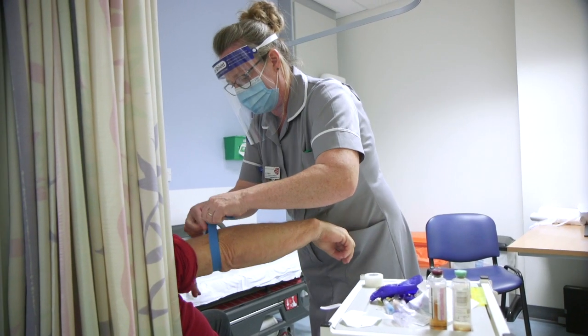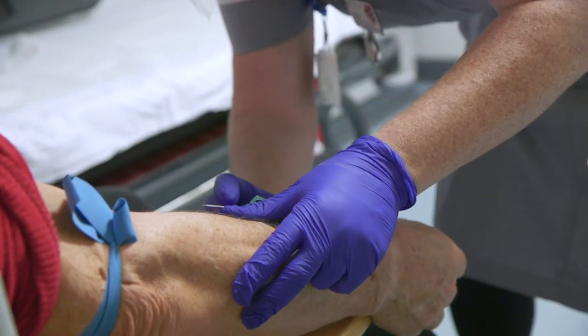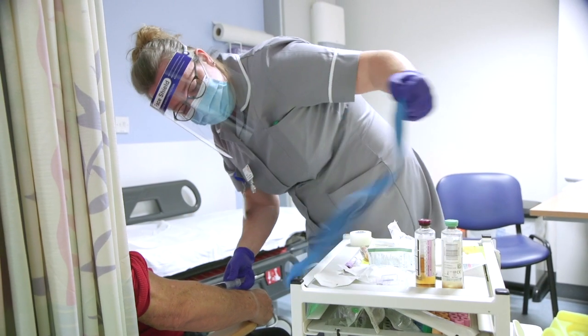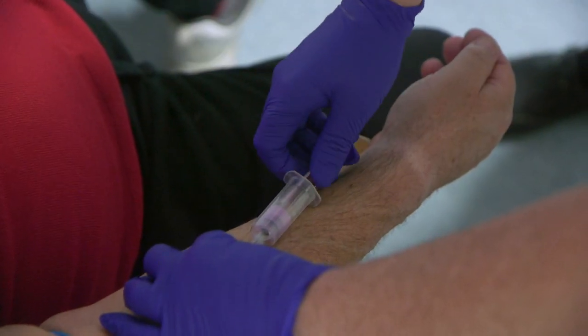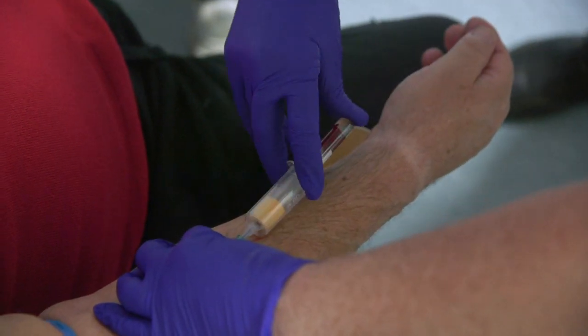As an HCA, you are a patient advocate and their voice. You are solely responsible usually for their personal care, so washing, helping them wash, helping them dress, toileting, and also helping them feed if they can't feed themselves. You also do monitoring, observations, so blood pressure, temperature, respiratory rate, things like that, and feedback directly to your team, your staff nurse, the doctor, any findings.